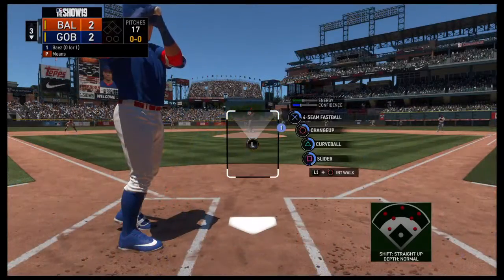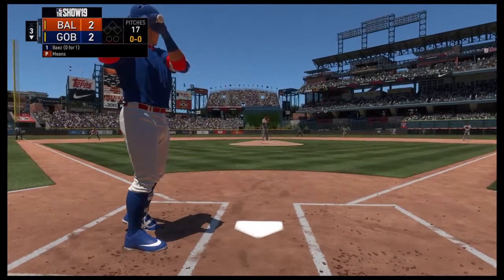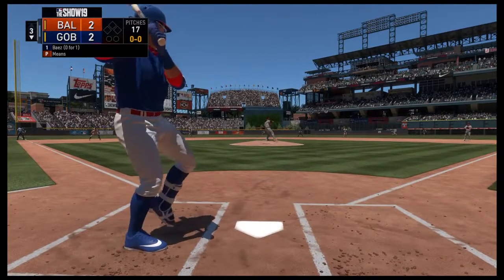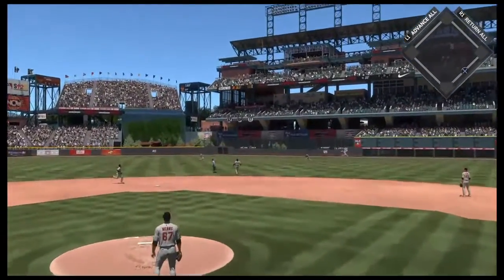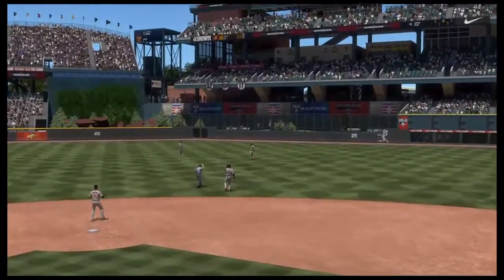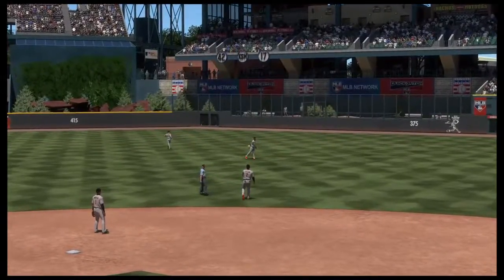Here's Javier Baez as we move on to the bottom of inning number 3. The shortstop. Ready with the first pitch. Here it comes. Baez. Lofted in the air out toward right center. Chasing after it is Santander. He makes the catch. A great effort to get there and record the first out of the inning.